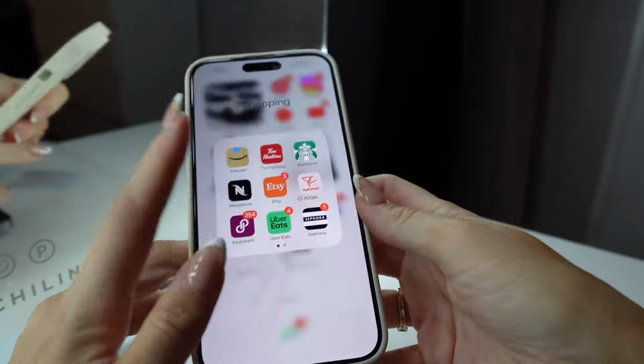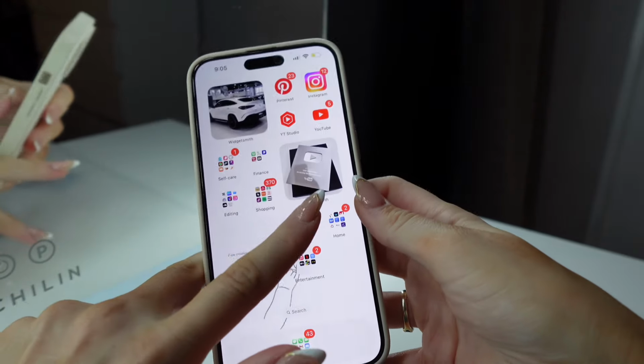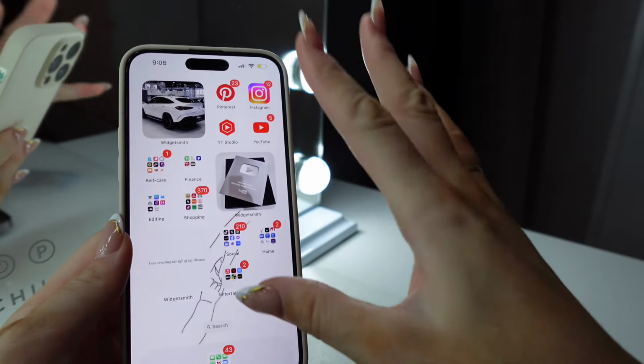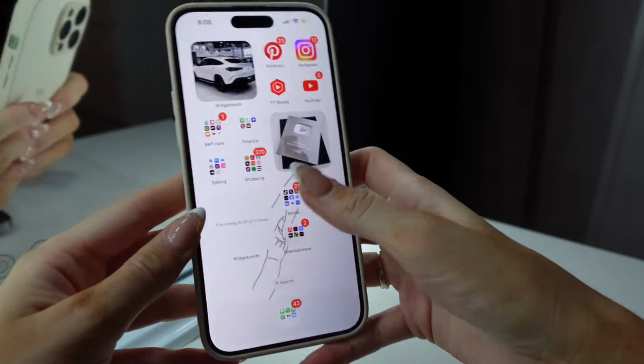Uber Eats, Sephora, pretty straightforward. Skip the Dishes, Rakuten, and Shein. Then I have social here. So the reason this is so far down is because this is the social media that I don't use daily, and also the one that distracts me the most.